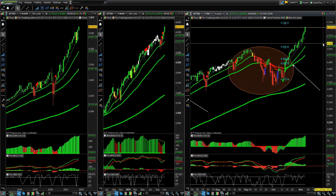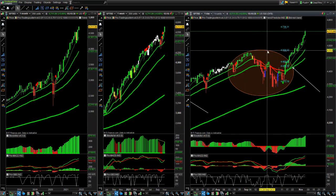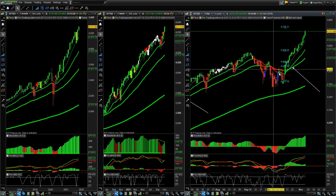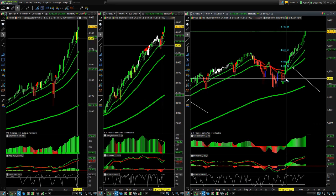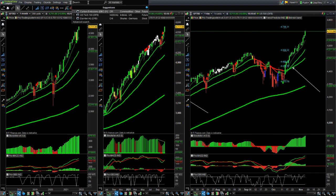Similar sort of thing here, but we're just a little bit further away from the last target. You can see I've just circled where we had a bit of trouble, a bit of a pullback, and where the momentum trigger kicked in was here, and it was a great move to the upside. So some really good moves.